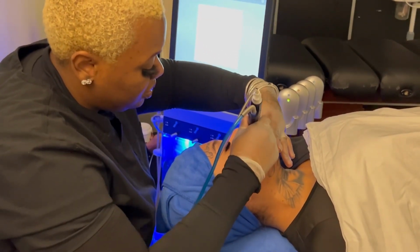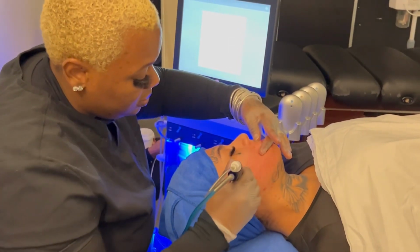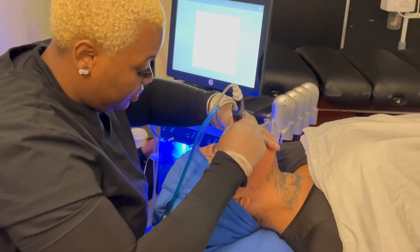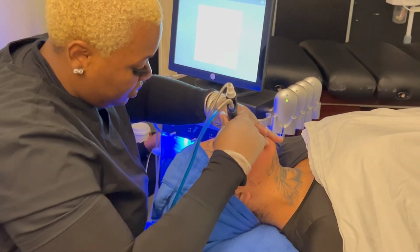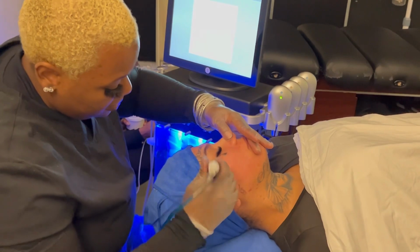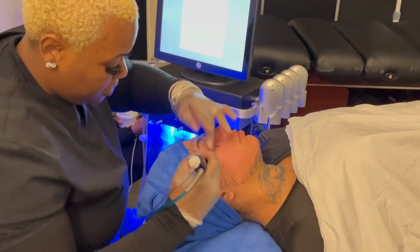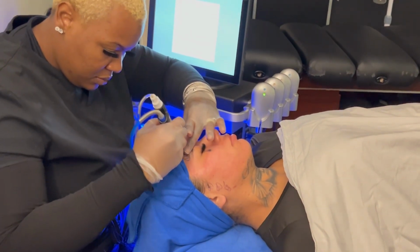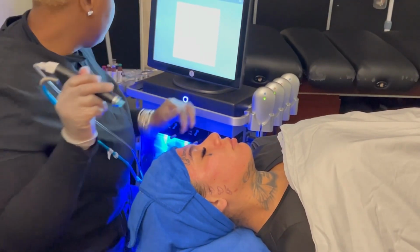Now keep in mind, Ms. Jackie will be red after this treatment. Okay. But if you notice, it just looks like regular, normal redness. It does not look like actual erythema is being induced. Her skin doesn't look swollen or inflamed, it just looks red. So there's erythema, but no edema. Redness, but no inflammation.